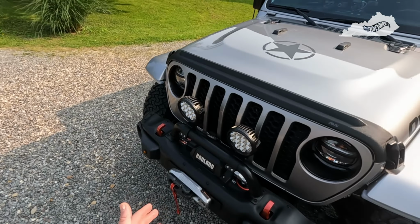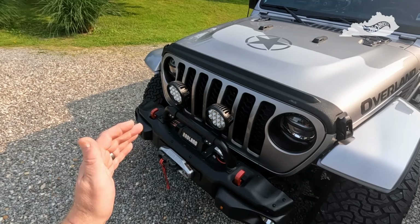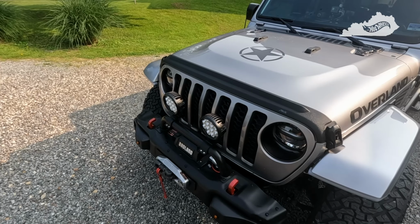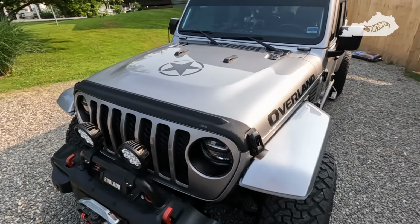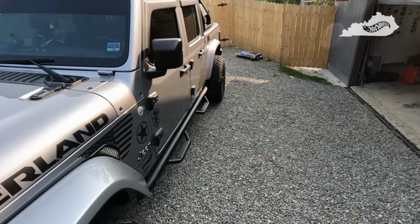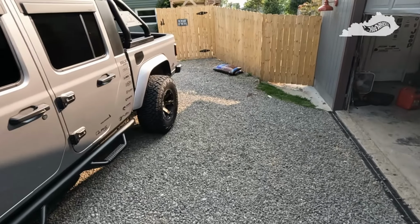Of course, we got a winch that we do actually use. I went with the Badland Apex 12,000 pound winch. No issues out of it either. And then various other things that you can go through the videos and see what we've done.